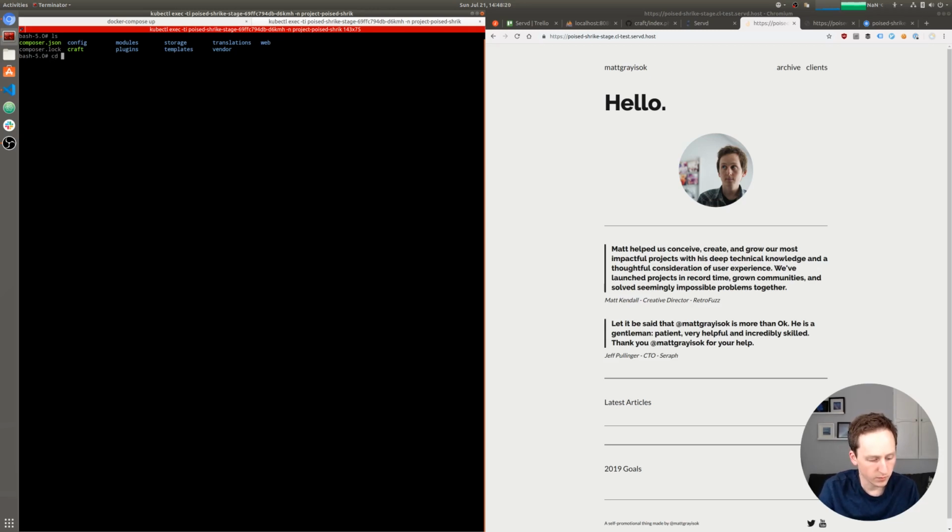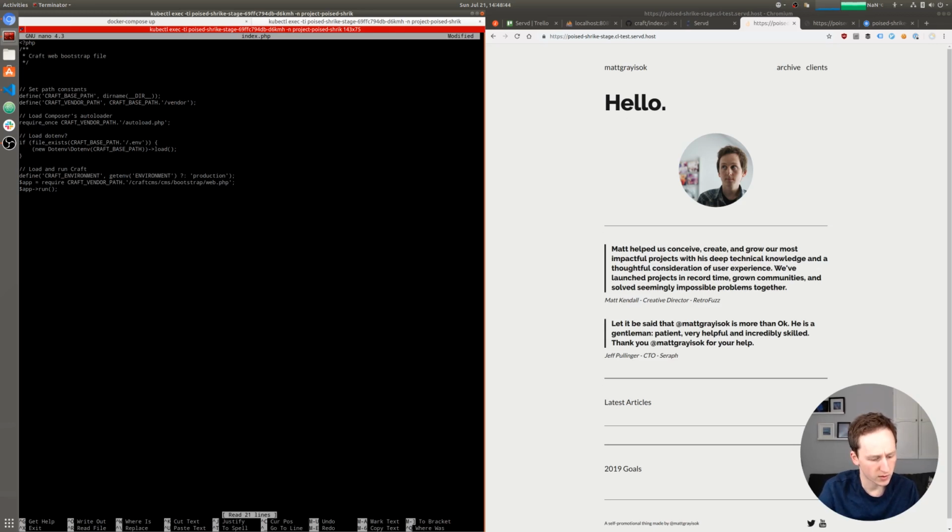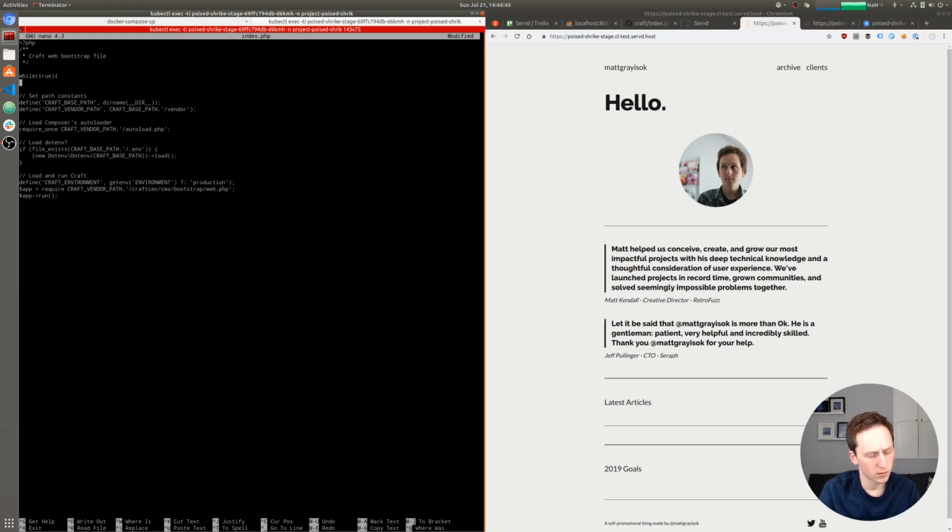So what I'm going to do is add some code to index.php. I'm not sure if Nano is installed. So look, it isn't. Let's add that for a start. So this is going to run with every single page request. Let's stick in a while loop that's never going to finish.